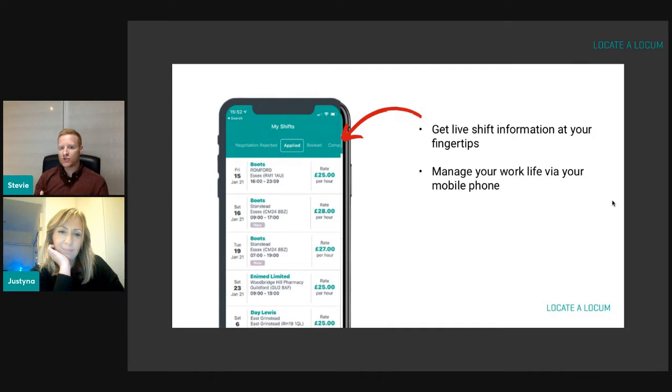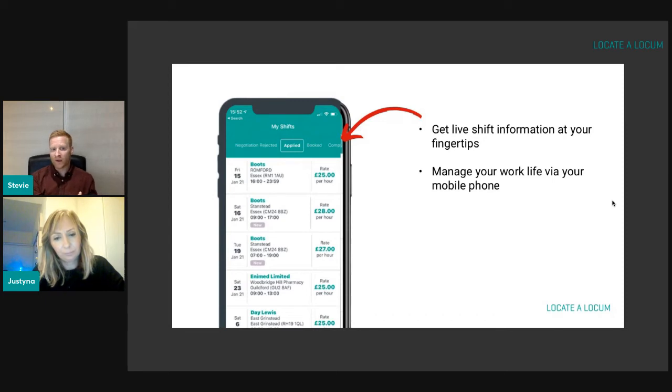So it allows you to manage your work life via your mobile phone and get live shift information at your fingertips. Someone might ask you, what are you doing next week? And you can look and see what you've applied for, see what you're booked for, or look back at a glance and see what you worked in the previous month. And you can do that through the mobile app. So this is a really fantastic feature.